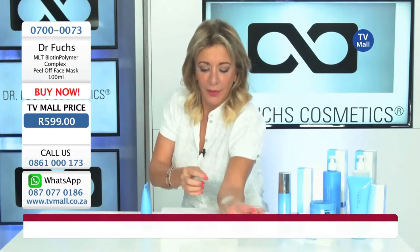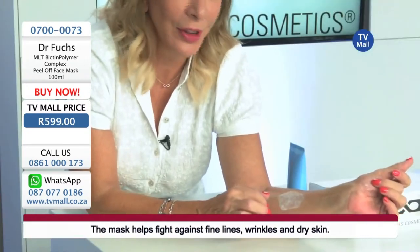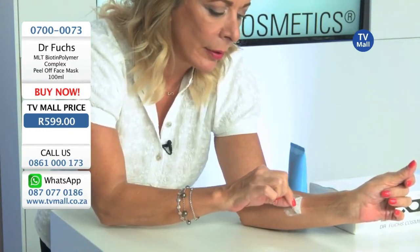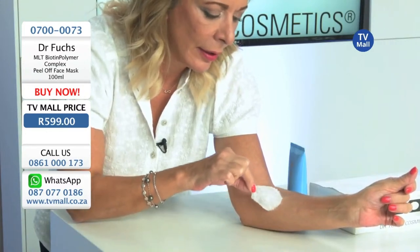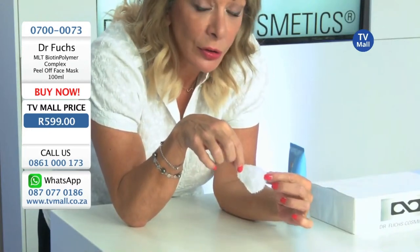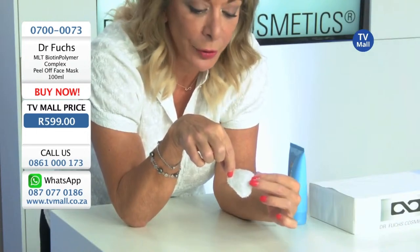Then something like this happens. I put it here on my arm before the show, because now we don't have the time. Then it dries, it's getting dry. Then you go to one side and peel off a bit of it. And then, look at that. You can pull it off in one piece. And what happened now? We pulled out the dirt from deep, really deep out of the pores.